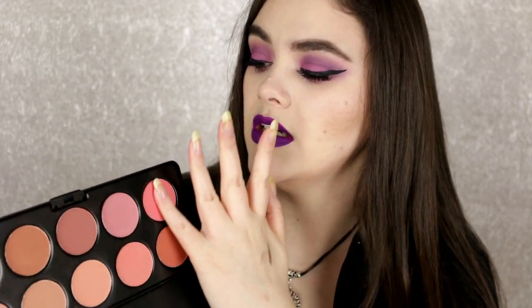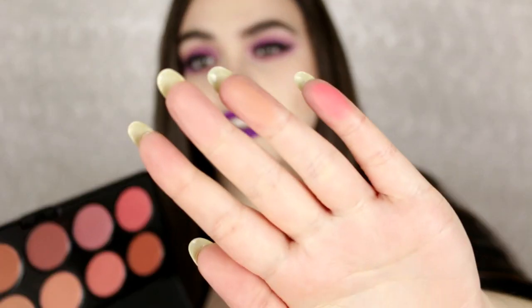They're super pretty. Let me just swatch a couple. Look how gorgeous those are. They're super bright, pigmented, a little bit goes a long way, and they're just really good quality blushes.